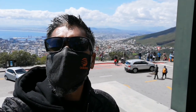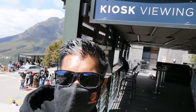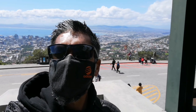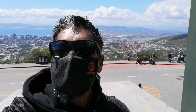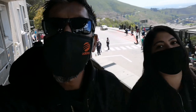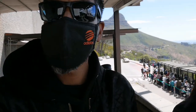Standing at one of Table Mountain's viewing decks, as you can see, the view is magnificent. Imagine the view when we get to the top of the mountain. This is just the beginning stages. So we finally got our tickets and we're walking up to the cable car now. Go on the cable car all the way to the top of the mountain.